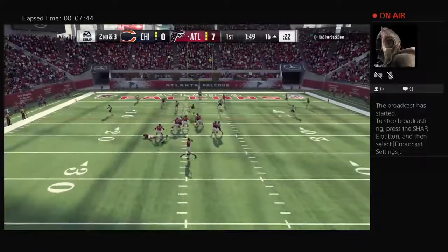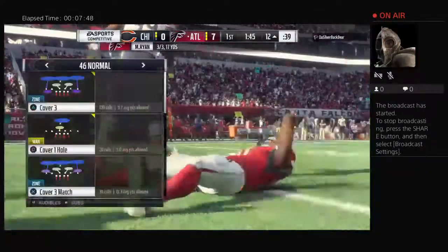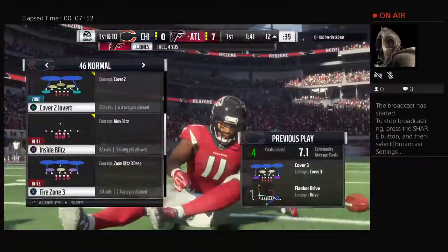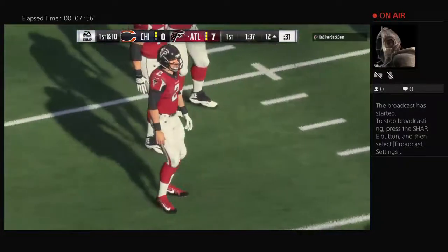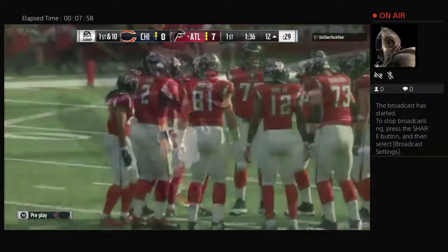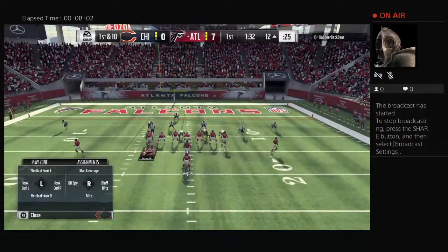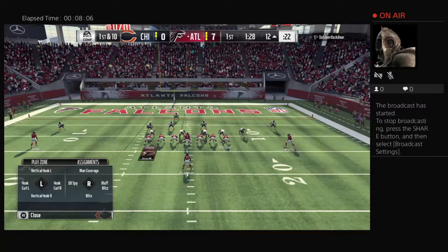On 2nd down, here's Ryan, and Jones has it over the middle. And he'll go down here at the 12-yard line. A phrase we said a lot last year, Ryan to Jones for a Falcon first down. The Falcons averaged 34 points a game last year, tops in the NFL with that powerful offense, and they're already looking for more here as they've got it 1st and 10.